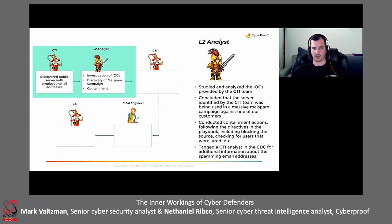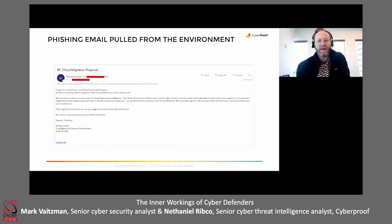So once we did understand that this is a pretty huge phishing campaign, we didn't want anybody to be affected. We did first an initial response and blocked the sender and the IPs we found, and moved forward all the information and the additional IPs back to the CTI to conduct some more information and investigation on it.